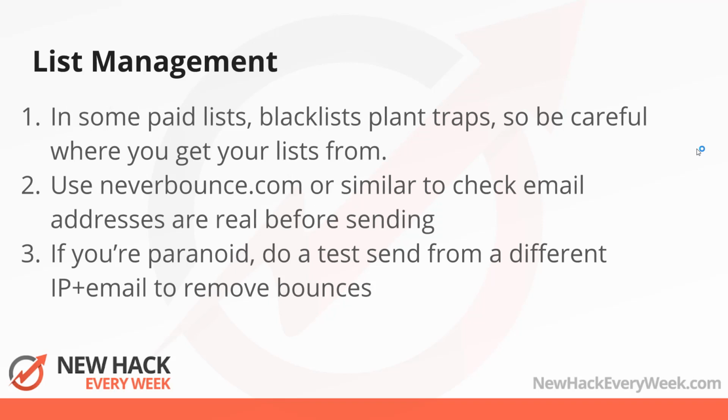List management. This is just super critical. In some paid lists, which you'll buy off the internet, the blacklist providers plant traps. These are email addresses which they plant, and they know that if anybody emails there, they just blacklist them, because it's a trap. They somehow get it into the lists, and this is a way that a lot of spammers get caught out. And once you've hit a trap, then good luck getting off that blacklist. You're just in deep trouble. So be really careful where you buy your lists.